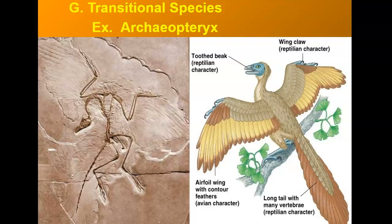So if you take a look at this fossil, this is an actual fossil, you can see very easily the feathers there. If you look at this organism, you can see it has characteristics of birds and reptiles. So it has reptilian claws, it has a reptilian face, but it has feathers, which are much like a bird. So it's a really good example of a species that is changing.